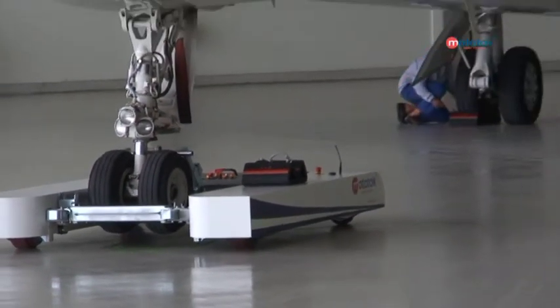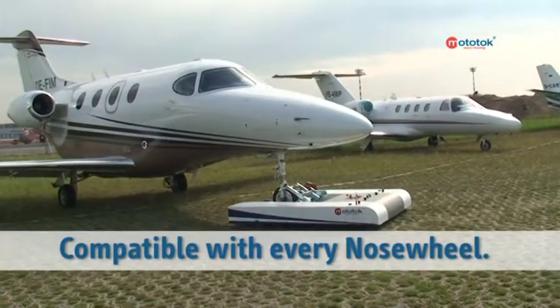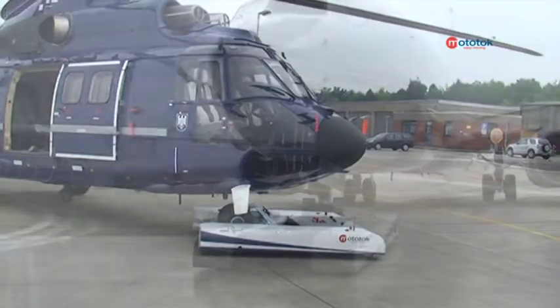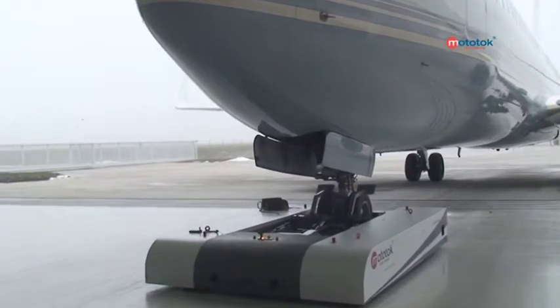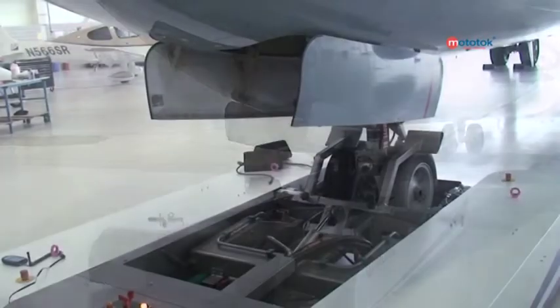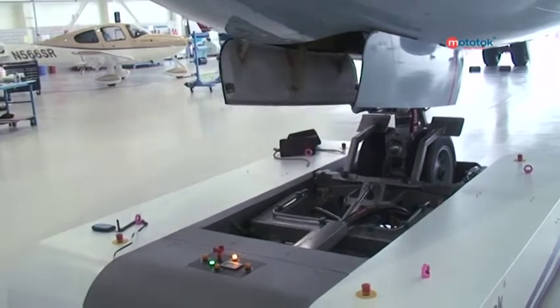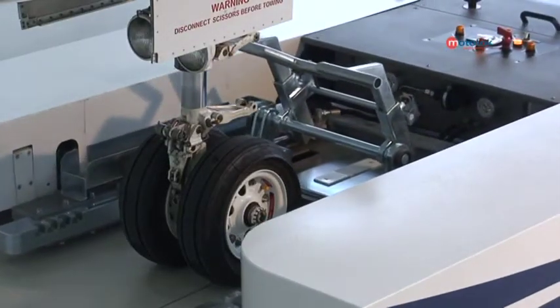MotoTalk is every aircraft's best friend. The system is compatible with every nose wheel, no matter what height or what wheel diameter. MotoTalk makes the optimum adjustment, and it gets even better. Unlike standard tractors, docking with a MotoTalk only takes a matter of seconds. Simply drive the MotoTalk up to the nose wheel and insert the bar.